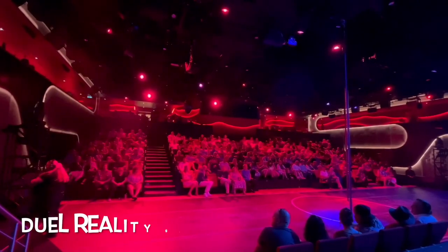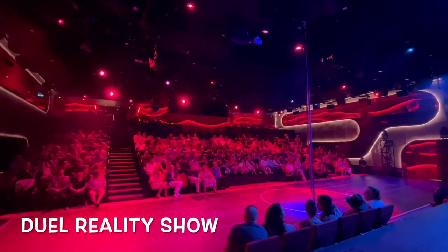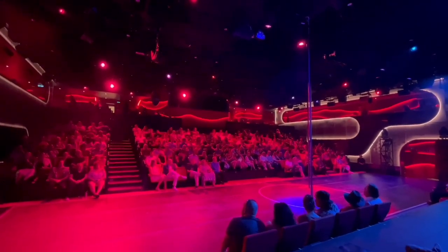It is important to remain seated for the duration of the show. Flash photography is also not allowed for the safety of our performers.